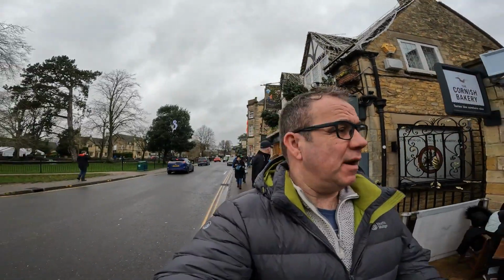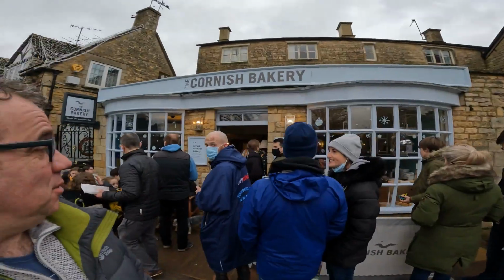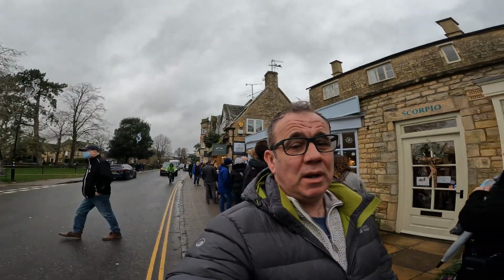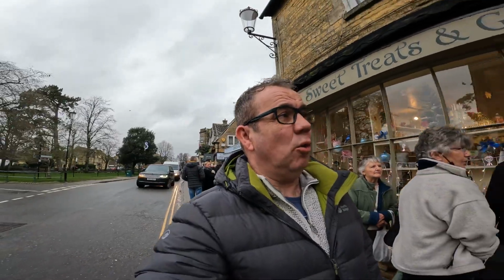So we've walked up the other end of Bourton. Obviously, the Cornish Bakery is very popular. See the queue. So if you're that way, I'd definitely give it a go. We're now heading back towards the car. Again, we've probably been here a couple of hours. I suspect when the weather's a bit warmer, there's more to do.